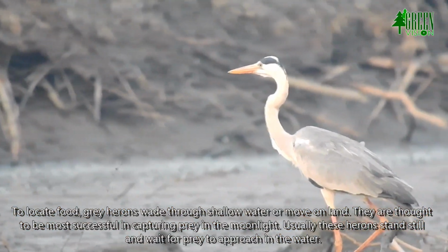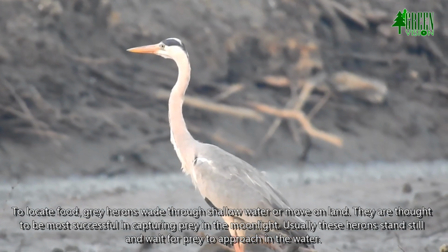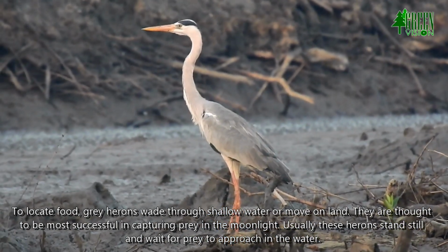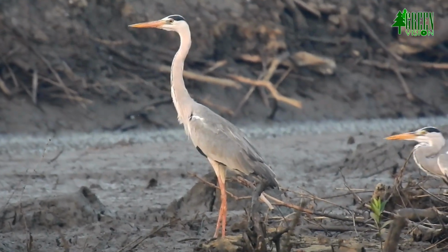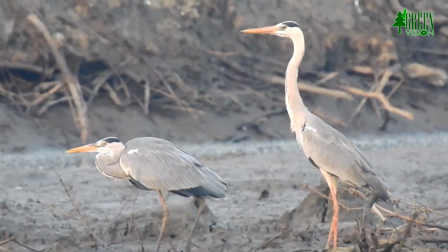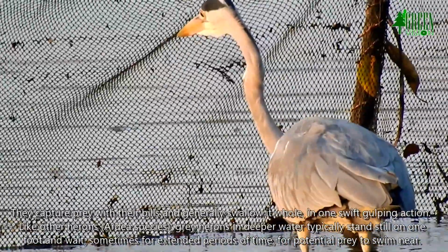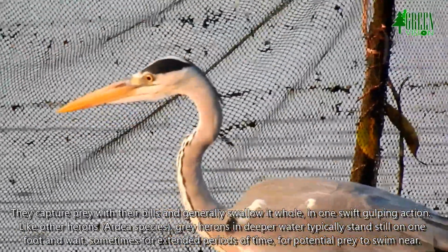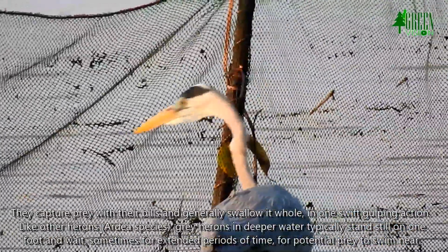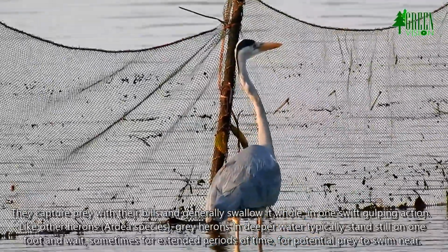To locate food, gray herons wade through shallow water or move on land. They are thought to be most successful in capturing prey in the moonlight. Usually these herons stand still and wait for prey to approach in the water. They capture prey with their bills and generally swallow it whole, in one swift gulping action. Like other herons, Ardea species, gray herons in deeper water typically stand still on one foot and wait, sometimes for extended periods of time, for potential prey to swim near.